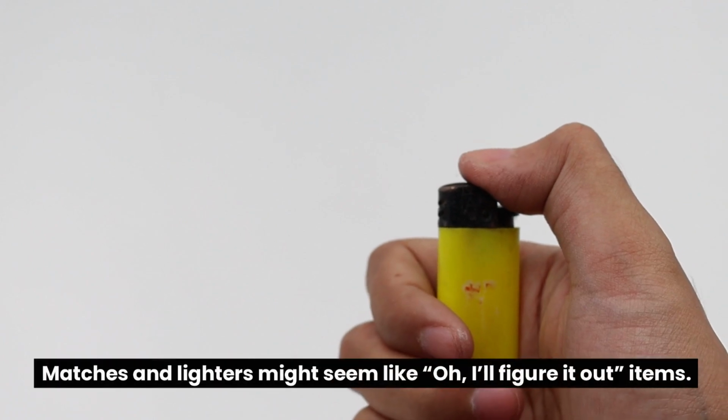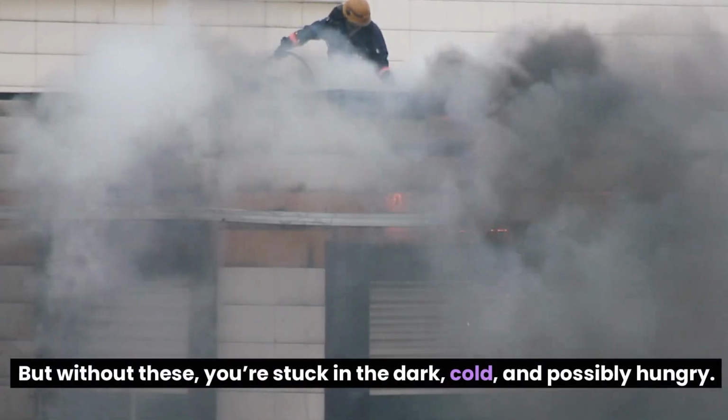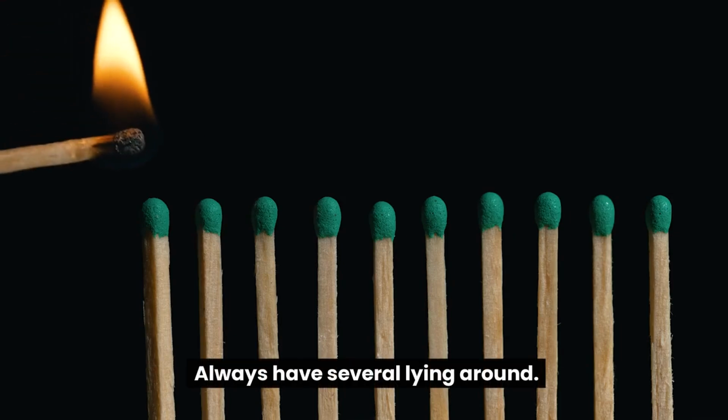Matches and lighters might seem like, oh, I'll figure it out items, but without these, you're stuck in the dark, cold, and possibly hungry. They're tiny, cheap, and life-saving. Always have several lying around.